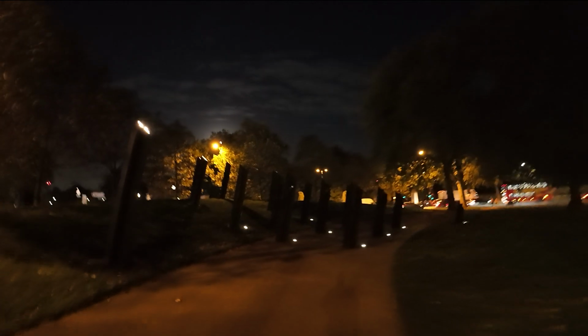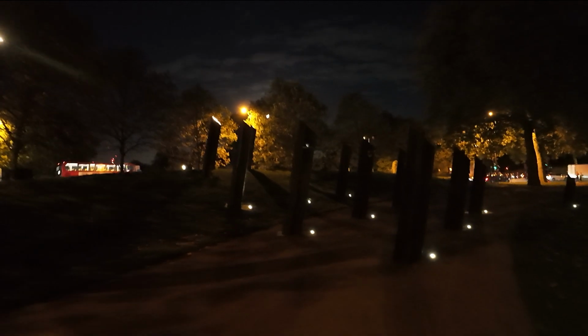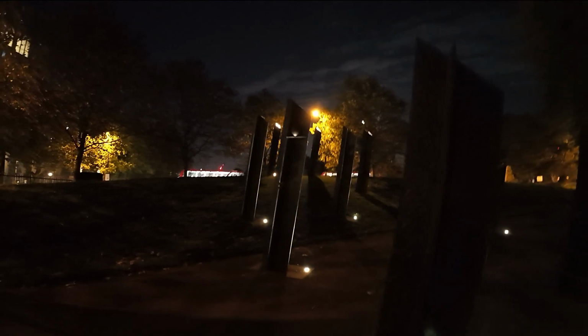And if you're an English Heritage member, you can do it for free. And if you're not, I think it's about £7, or it might be £5 or something for an adult. Anyway, just to give you an idea, this is the New Zealand War Memorial. All different nations have got their representations across London in different places. There just happens to be a number of them here.